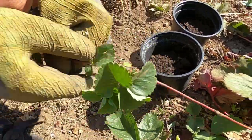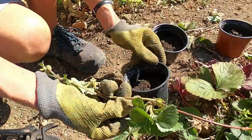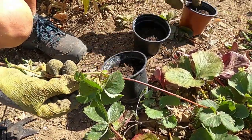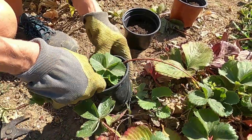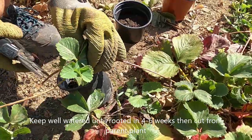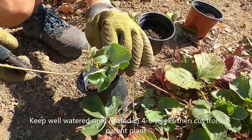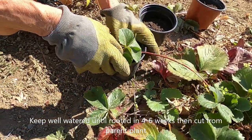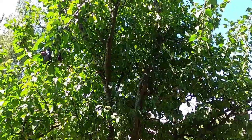So what we do is put them into a pot with some soil. We brought our own potting compost from our compost at home, which is quite useful. We then cut off the other runners and just leave the strongest one, or the first one, which is normally the strongest. We clip it into a pot.